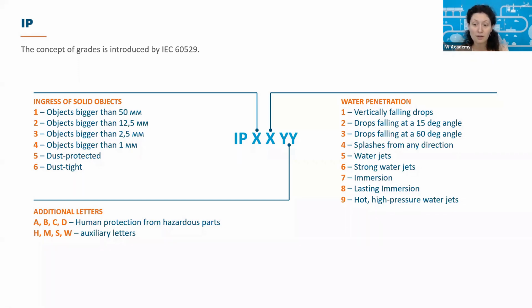For our units, the IP6667 rating signifies that we have dust protection according to the first 6, together with resistance to strong water jets, the second 6, and resistance to immersion according to the 7. There are also additional letters that can accompany the rating, specifying different conditions like high voltage devices, tests performed while moving, and so on.